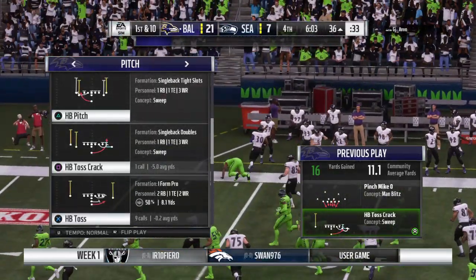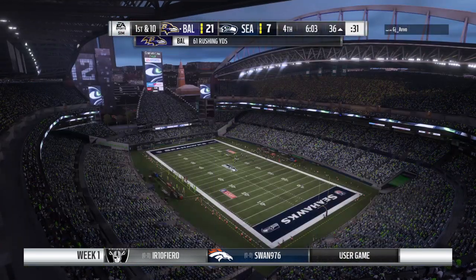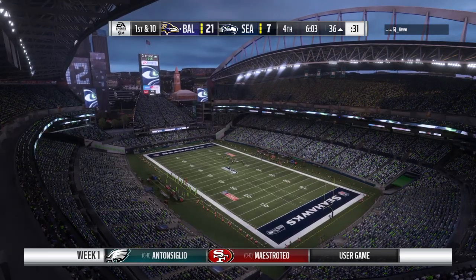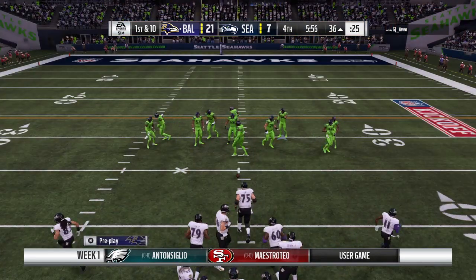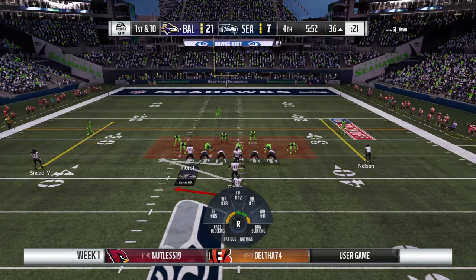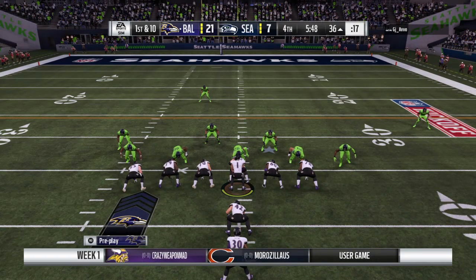Something to watch here in week 1 of the season, tackling. Because you and I both know that in the preseason, a lot of these guys don't play a whole lot. Plus, the intensity and the speed really ratchets up on opening week. Back-to-back good plays have them on the move on 1st down. All right, here we go.